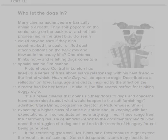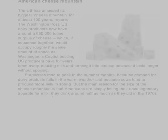Text 10. American Cheese Mountain. The U.S. has amassed its biggest cheese mountain for at least 100 years, reports the Washington Post. U.S. dairy producers now have around a 630,000-ton surplus of cheese which, if squashed together, would occupy roughly the same amount of space as Washington's Capitol building.